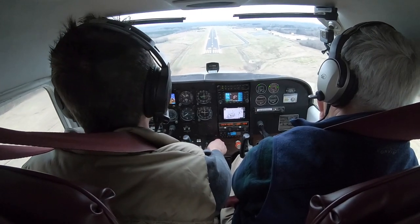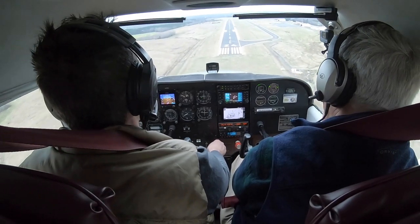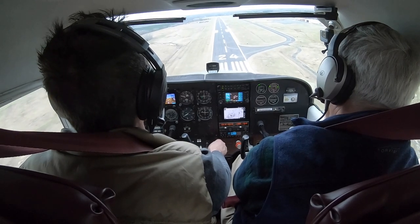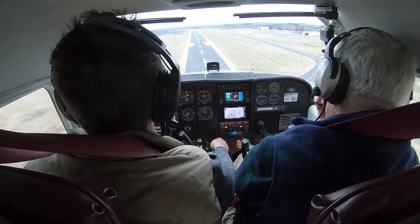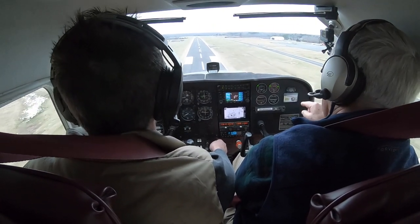So high and fast is power. I'm high and fast? Yep. You're about 100 feet too high at the end of the runway. Still about 100 feet up. Got to keep coming down.